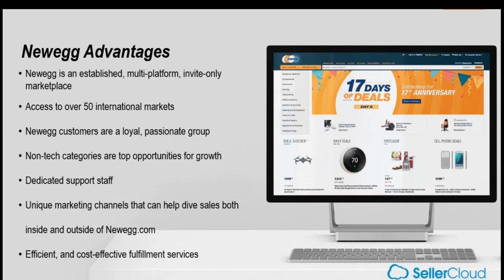And that's why Newegg has provided elite services with Elite Seller and all the membership benefits that has to offer. Non-tech categories are also growing, and they're one of the top opportunities for sellers to take advantage of. The cool thing is that you're not doing it alone. With all the other major marketplaces, you're left to figure things out yourself, having to talk to an algorithm and try to figure that out.